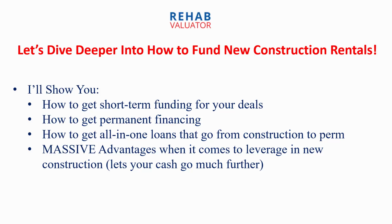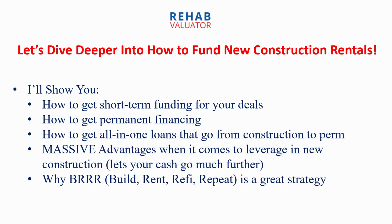We're going to talk about massive advantages when it comes to leverage in new construction. This lets your cash or your investor's cash or your partner's cash go a lot further. And we'll talk about why BRRR, this is a variation of the BRRRR that you're probably familiar with, but this is Build, Rent, Refi, Repeat. This is the new construction version, is a great strategy.